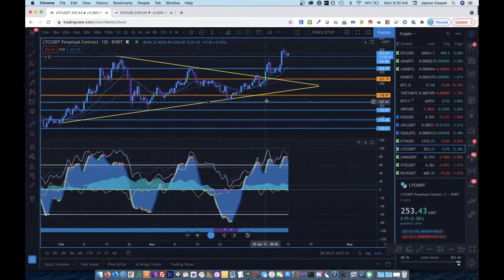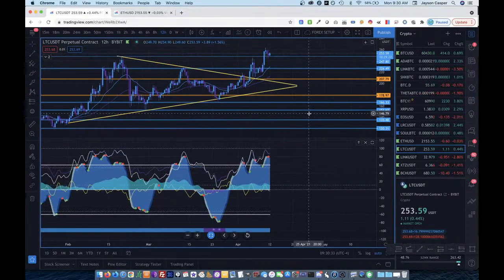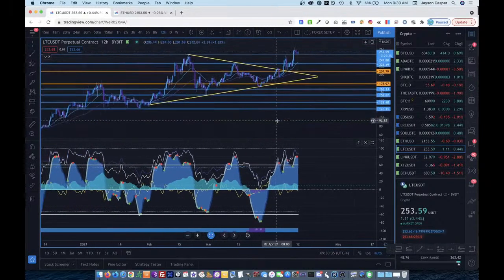And currently, I've got this on Binance. I hit one take profit, 7%, two take profit, 16%, third take profit at 27%. And I'm just holding Litecoin because I think Litecoin is going to be extremely bullish.